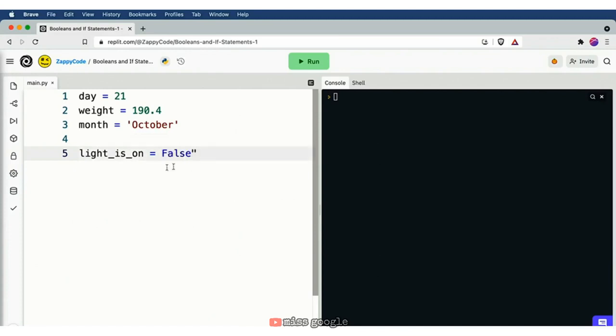If I did try to put double quotes around this, this goes from a Boolean that's equal to false to a string that's equal to the word false. So it's really important that it's just the word there, capital True or capital False. So really, that's all the possibilities for a Boolean.